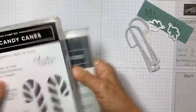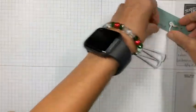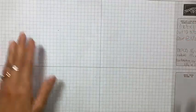Okay, let's put my bundle back together. Put my dies in my metal magnetic plate and my paper right there for when I need it.